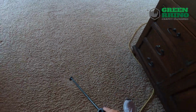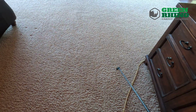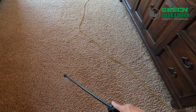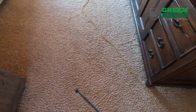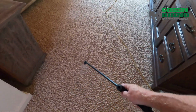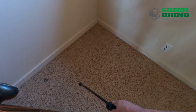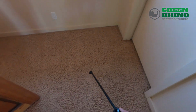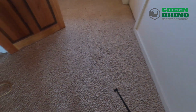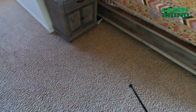So what we're gonna do now is to make sure that we get the solution around the whole fiber itself. We're gonna go ahead and do some scrubbing. There's a lot of different odor, pet stain and odor products out there. And you know, all of them probably work good, but none of them work great. Even with the ones that claim that they can just destroy the odor, no problem, it just depends on the severity.